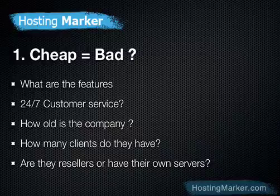What kind of features are they offering you? Is it a good bundle or a bad bundle? Do they have 24/7 customer service? Maybe they're just a reseller or they have their own servers. Is the company just something that popped up a day ago, or maybe it's an old company?